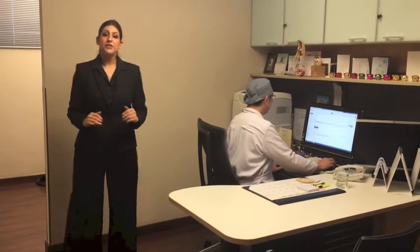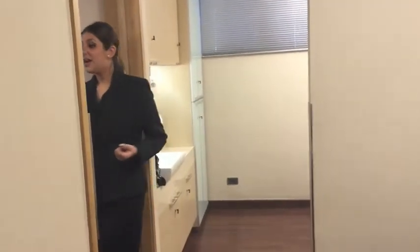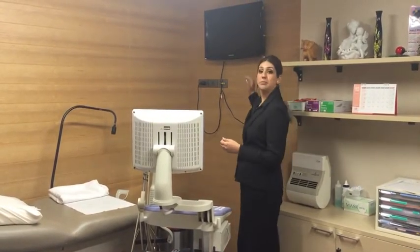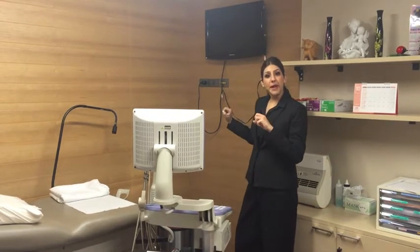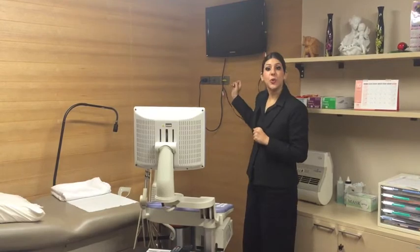This is one of the doctor consultation rooms, one of many that we have in the facility. Patients come here to consult with the doctor face to face. Once that is done, they then move on to the room that is connected next door where the ultrasound and physical examination is done. This is an ultrasound machine which is also connected to the monitor. In this room, patients and the doctor can interact and see exactly and examine what is actually going on.